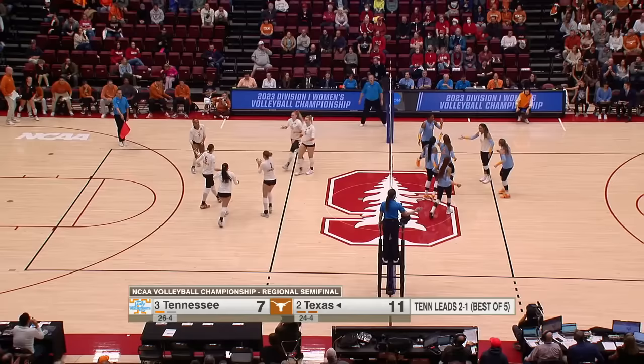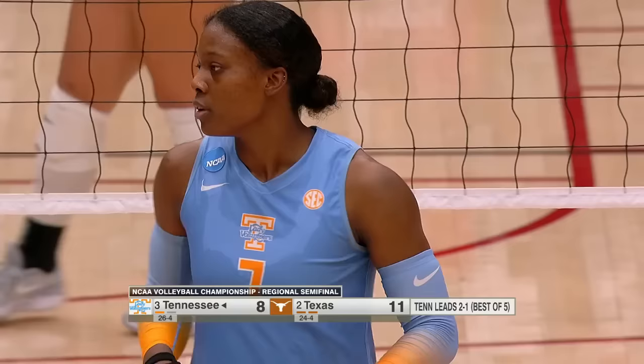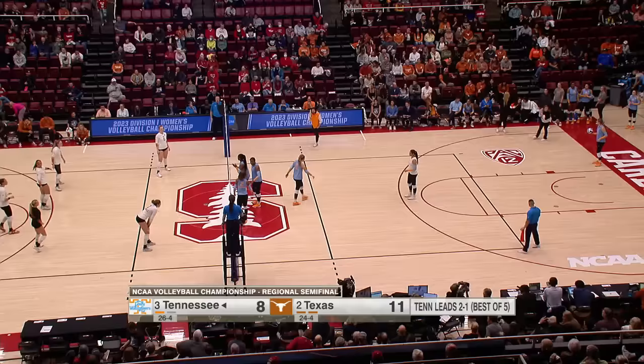Fingal drops the hammer and gets the point, her 15th kill. There it is, the deep corner, cross-court angle shot that Tennessee relies on from Morgan Fingal. It's been a little long at times during this match. That's a nice quality swing by Morgan Fingal. Ashlyn King on the serve for Tennessee.